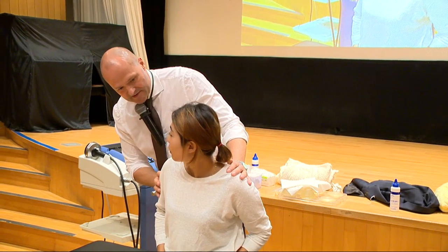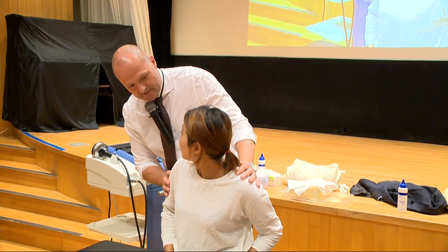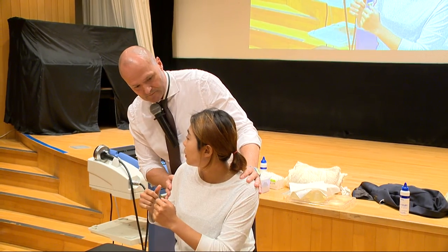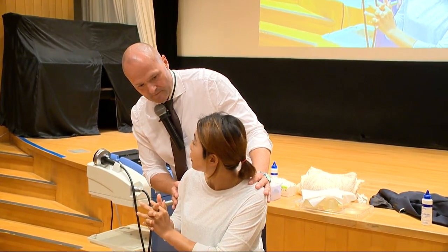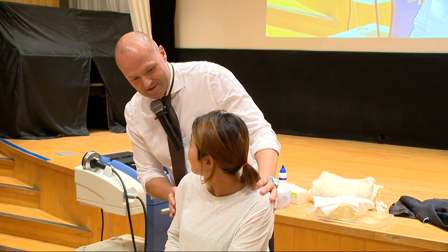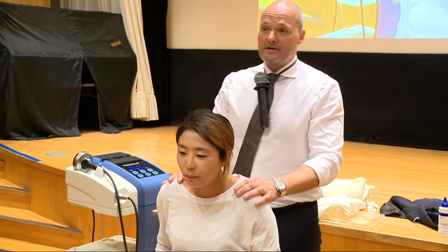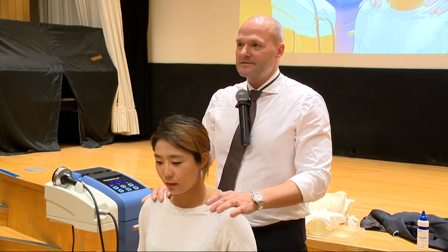Have you had an MRI scan or X-ray? I got X-ray. Did it show anything? He says there's something wrong. The spine, spondylosis or spondylolisthesis? Second one. Spondylolisthesis. Okay. So we have a little anatomical variance here.